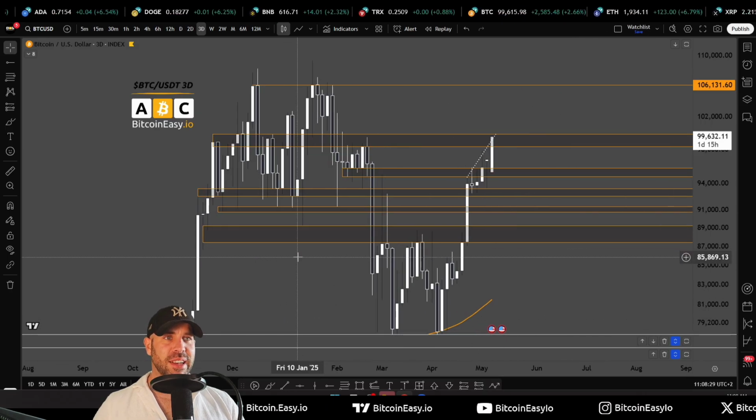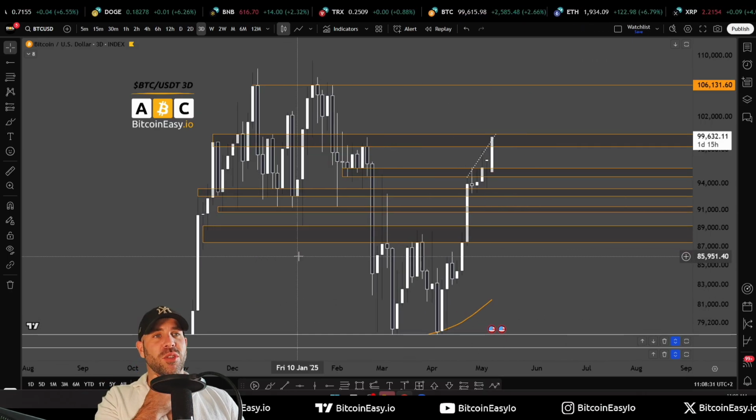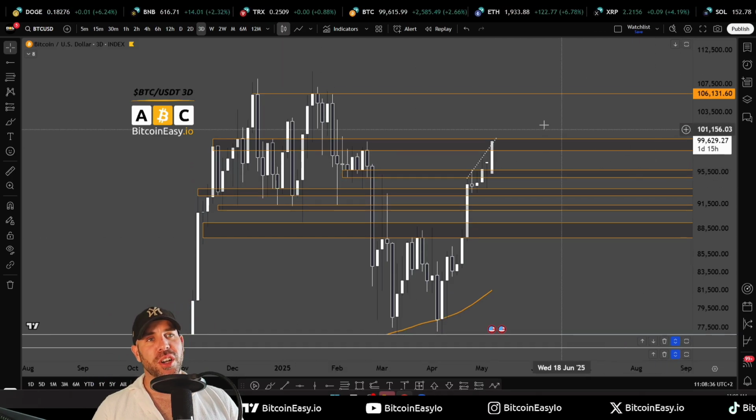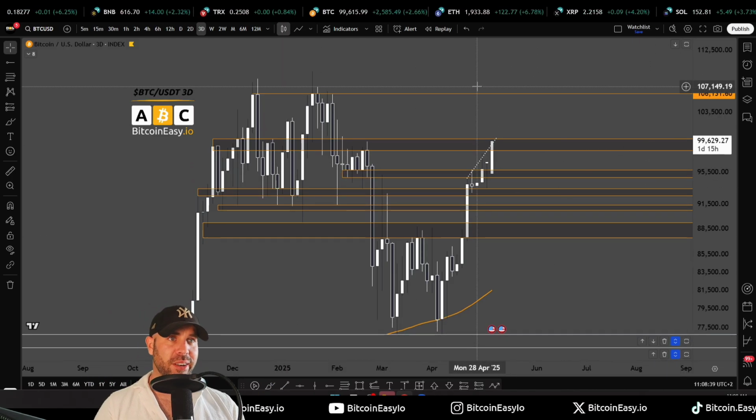Some really interesting levels there to observe as well. And we'll get into all of that. And then of course on the weekend, we have our keen eye on the weekly chart to observe whether we can break the trend there as well.